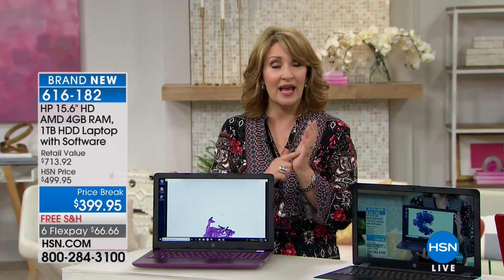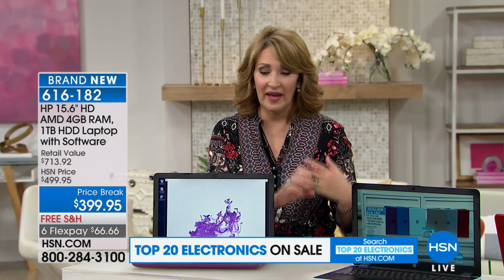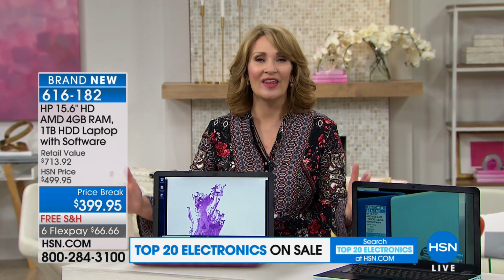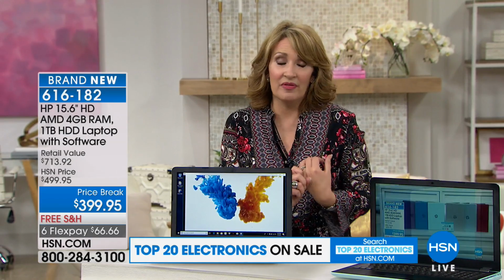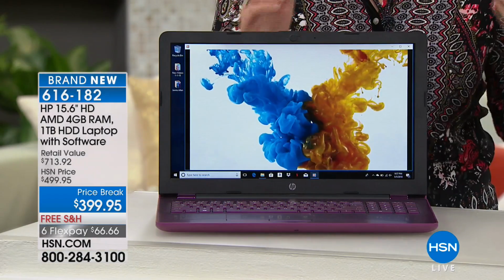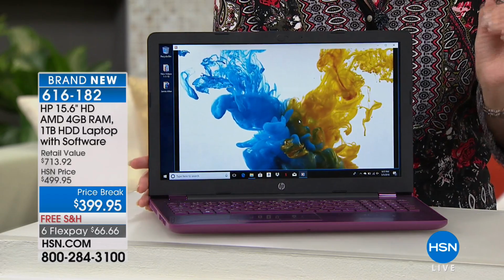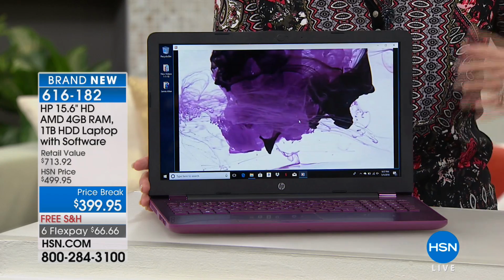If you've been thinking about getting a new computer, you will love the HP name. They are the leader in the world of computers, the #1. So right off the bat, you're getting the most popular name in a computer. Second of all, you're getting the most popular size. Third of all, you're getting features that we never see for $399. We just don't. These are expensive features that always cost more.